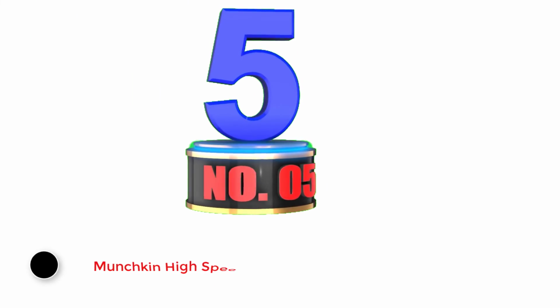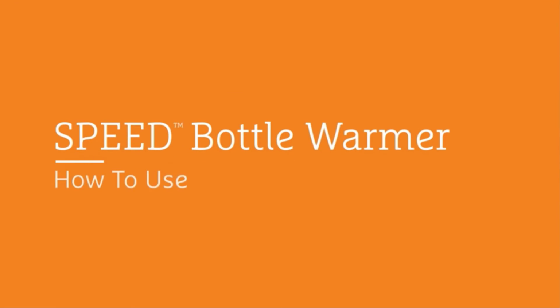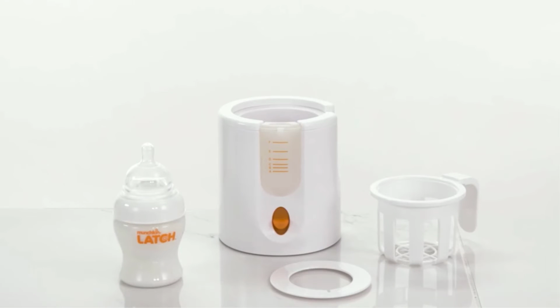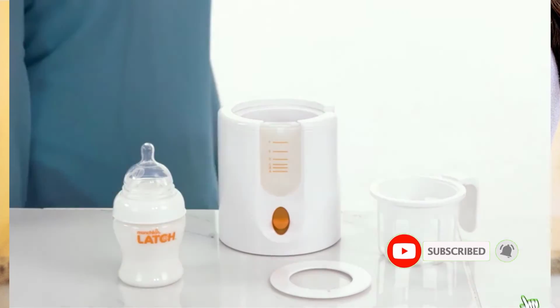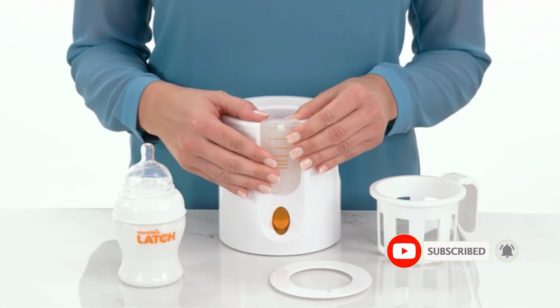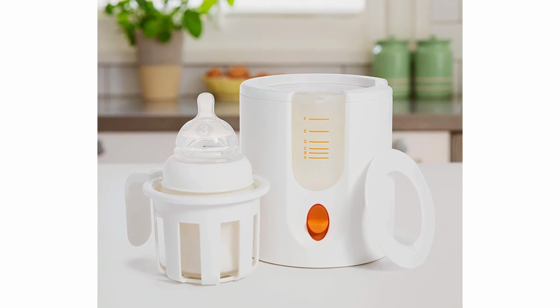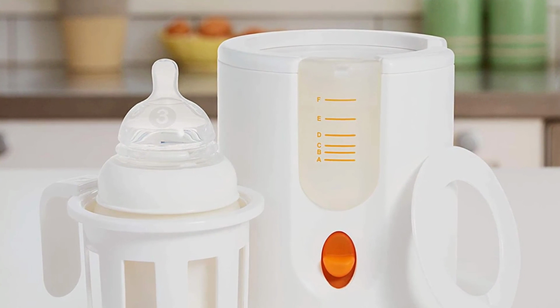Number 5. Munchkin High Speed Bottle Warmer. This super cute bottle warmer promises to warm your baby's bottles in just 90 seconds, barely enough time for even the fussiest of babies to start pitching a fit. Unlike many warmers, this one uses hot steam to warm milk, and to use it correctly, you'll need to add just the right amount of water using the included cup. The Munchkin Bottle Warmer is simple and minimalistic, taking up barely any room on a counter. If you ever need to, it won't be too difficult to bring it along on trips, since it weighs just under 1.5 pounds. Moms have found that this unit fits all sizes and shapes of bottles, and since it gets very hot, very fast, you don't have to worry whether it can handle a frozen milk storage bag.